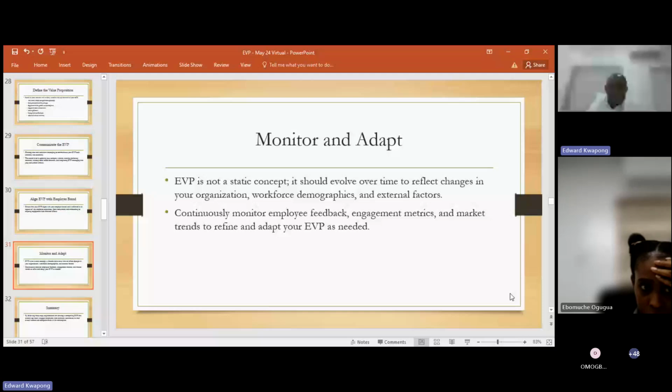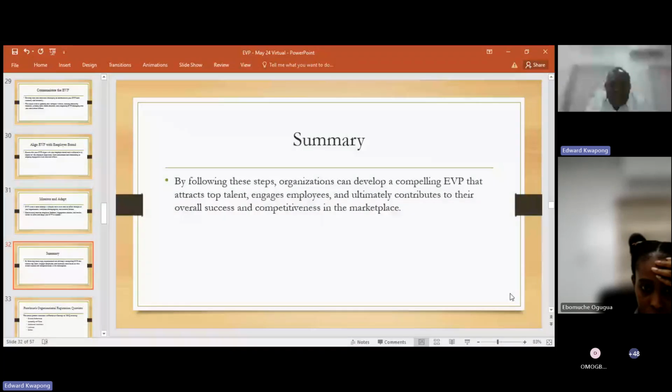So by following the foregoing steps, organizations can develop a compelling employee value proposition that attracts top talents, engages employees, retains employees, and ultimately contribute to their overall success and competitiveness in the marketplace.